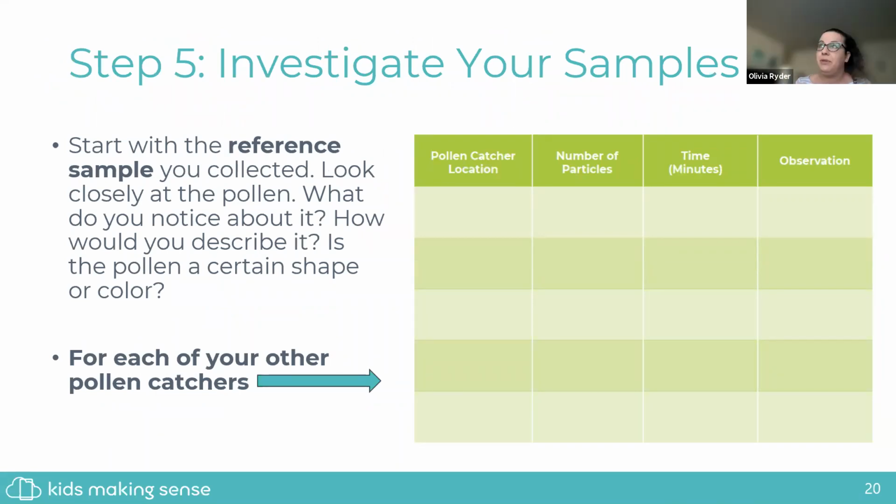So once you've looked at each of your samples, there's this table in the activity lesson guide. And so you can fill this table out. So the idea is that you start with the reference sample and you look at it using the method that you've chosen. So maybe that's the cell phone microscope. You want to look closely at it and you want to write down, what do you notice about it? How would you describe it? Is the pollen a certain shape or color? And you want to do the same thing for each of the pollen catchers that you've placed outside. And so just keep in mind, remember the reference one is going to be much more concentrated than the other catchers that you've put out in various places.